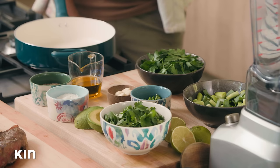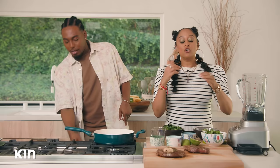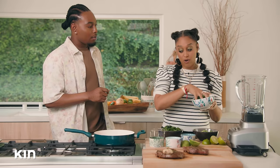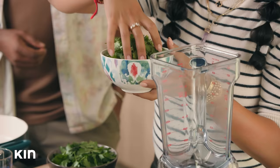Okay, so I'm gonna do a chimichurri sauce. Usually a chimichurri sauce would have red wine vinegar, red pepper chili flakes, or some sort of herbs. I'm gonna do my take on that. I'm gonna add some cilantro. Go ahead, baby, do your thing. Well, I gotta wait for her to heat up, so I'm watching you. Okay, got it. I'm gonna put in some cilantro.